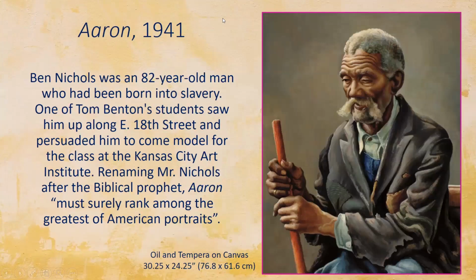Again, personal thing. Tom did do a lot of portraits. This is my personal favorite of all his portraits. I said romance was my personal favorite of all his paintings. This is my favorite portrait. Aaron, from 1942. Ben Nichols is this guy's name. He had been born into slavery.